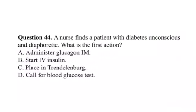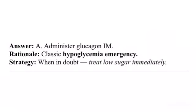Question 44. A nurse finds a patient with diabetes unconscious and diaphoretic. What is the first action? A. Administer glucagon IM. B. Start IV insulin. C. Place in Trendelenburg. D. Call for blood glucose test. Answer: A. Administer glucagon IM. Rationale: classic hypoglycemia emergency. Strategy: when in doubt, treat low sugar immediately.